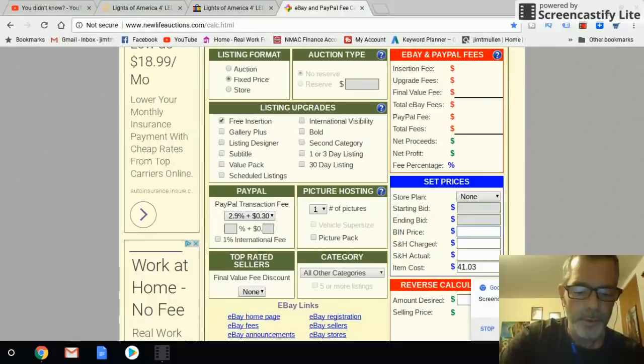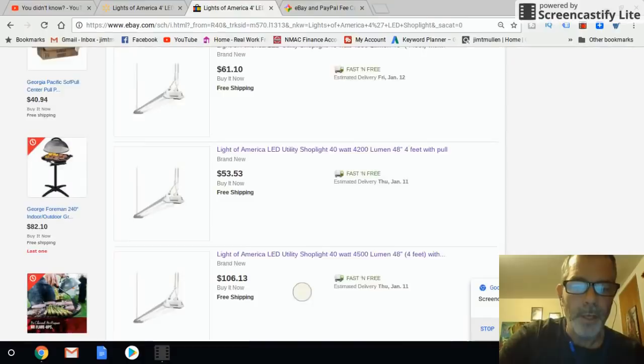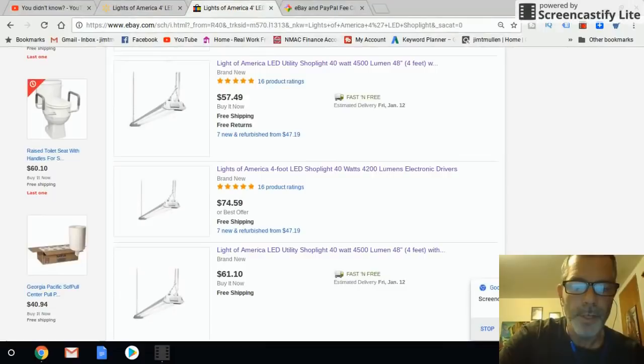Bin price. 53.53. Okay, so 5.30 is his profit. He's a drop shipper. Okay, so that makes all of these guys drop shippers. So what you do is, all of these guys are drop shippers. They're all the same. That's the price range, and that's what they're doing.